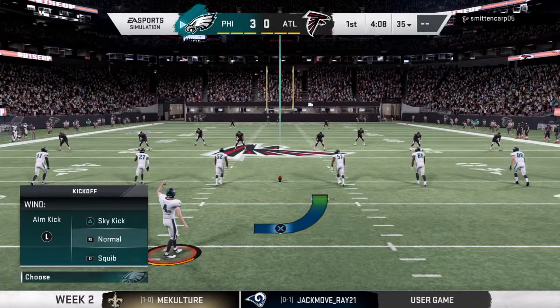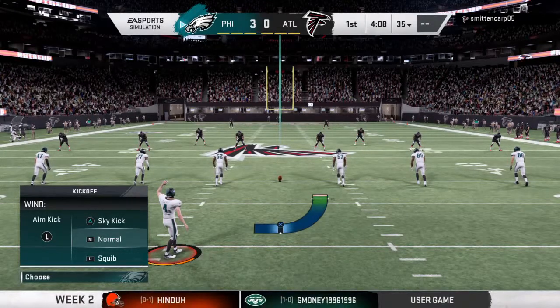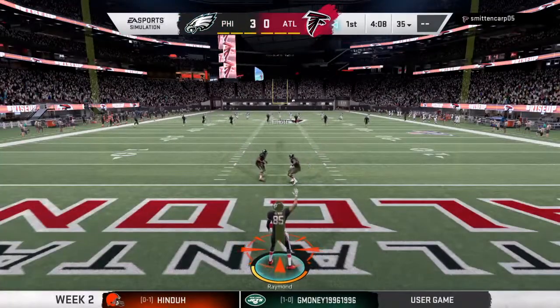Nice little tester for him to begin things, huh? I think he was open for a little bit more of a chip shot. Instead, they made him stretch it out a little bit, but he's got to feel great now that he put it through the pipes. After the field goal, here's Elliott to kick it away.